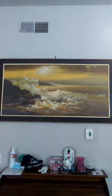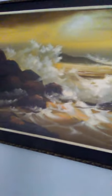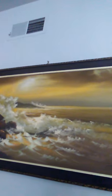There's my roll top desk. But got that picture on the wall. That's a big one too. That one's probably about 4.5-5 feet across. Rocks. Got water crashing on the rocks. Waves crashing on the rocks. Either sunrise or sunset. Kind of a neat picture.